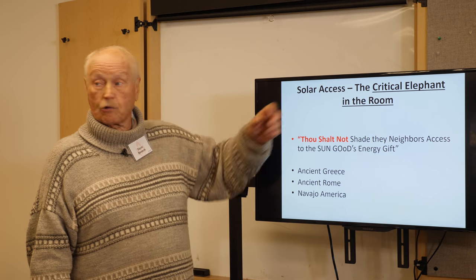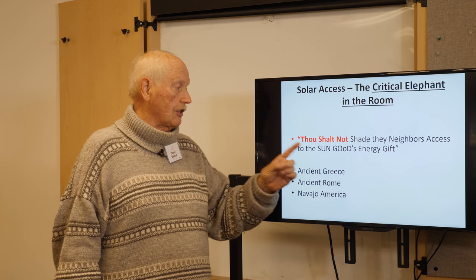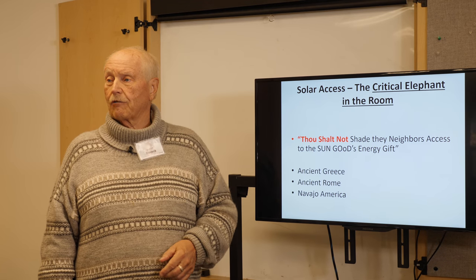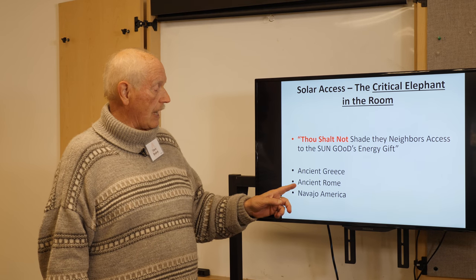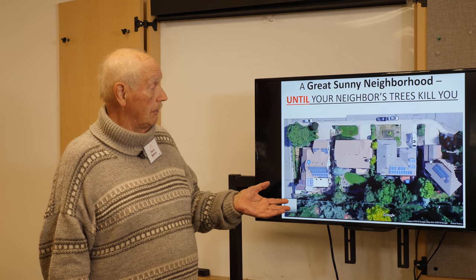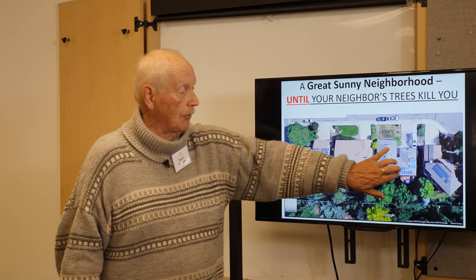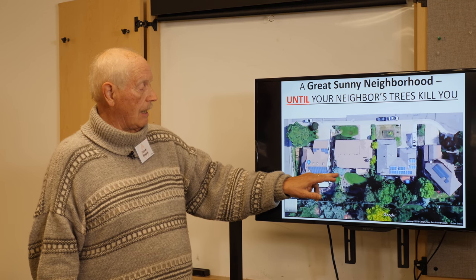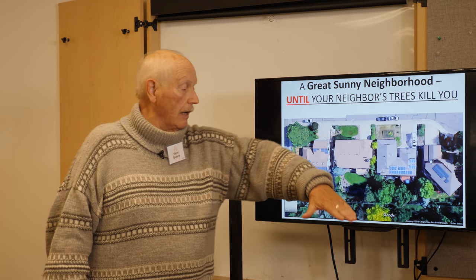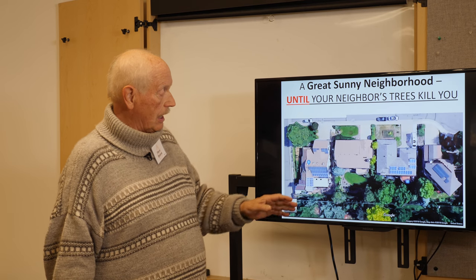So, solar access, the critical elephant in the room. Thou shalt not shade thy neighbor's access to the sun god's energy gift. Ancient Greece, ancient Rome, Navajo America all had these rules. So, here's my house, neighbor's house without PV, neighbor with. This right here is a blue spruce that keeps getting higher and higher, and in the morning, it's shading these, and then it's shading those. In the winter, it starts out shading those.